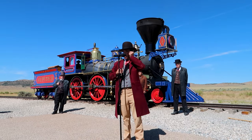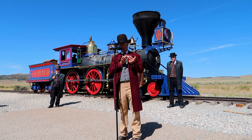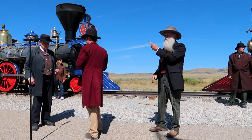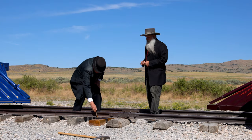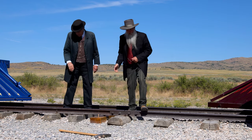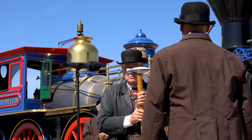The last spike. On three sides, the names of railroad officials, and on the fourth side, the sentence: May God continue the unity of this country as this railroad unites the two great oceans of the world. Thank you, sir. Beautiful spot. Now has come the time for which you and the nation have been waiting, the driving of the last spike. Thank you, sir. Very well expressed. Good expression. Beautiful.